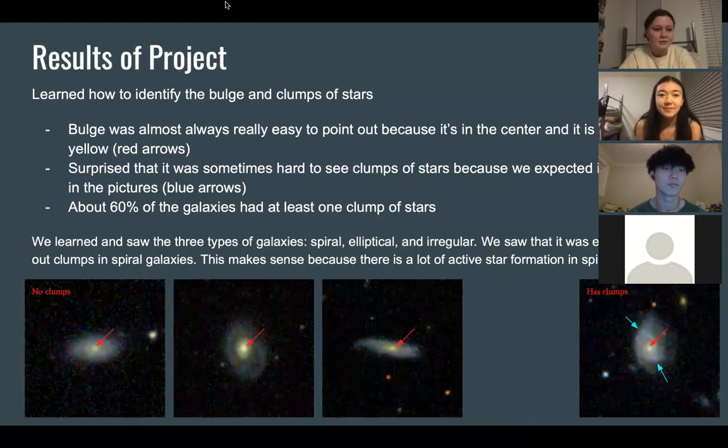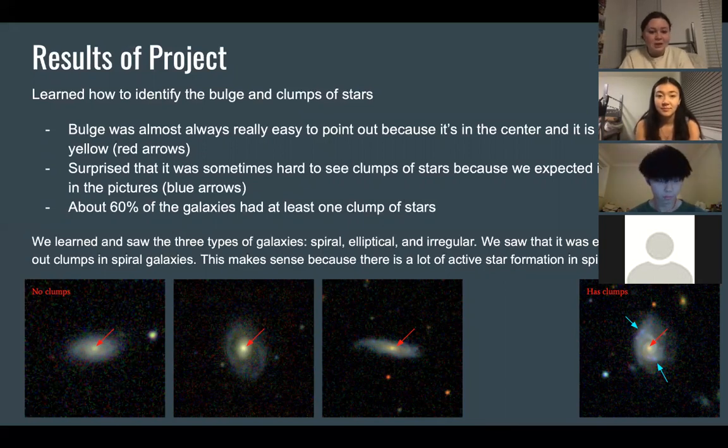Okay, for the results of the project, we learned how to identify the bulge and clump of stars. The bulge is almost always really easy to point out because it's in the center and is usually a bright yellow. The red arrows are pointing to the bulge in the images below. We were surprised that it was sometimes hard to see clumps of stars because we expected it to be brighter in the pictures. On the right, the blue arrows are pointing to clumps.